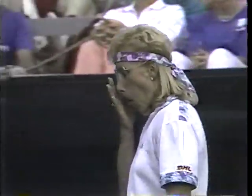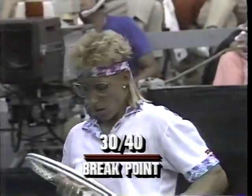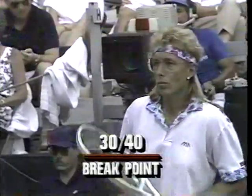You can see Martina, as the point progresses, just thinking about coming into the net. She was looking for a way, wasn't she? And very patient there. Played it well. Mistake eventually from Sabatini, and this is a break point.